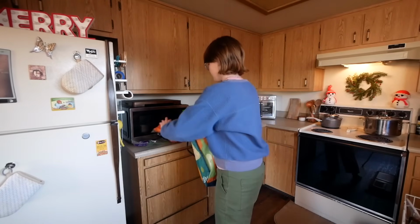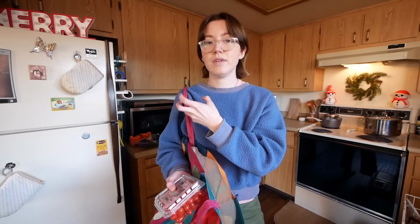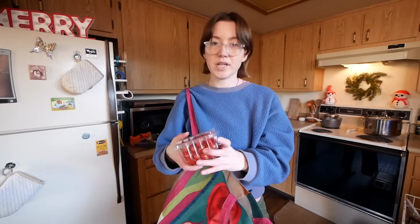I love having baby carrots for a snack. Also, after I eat something that gets stuck in my teeth, I like to have a carrot, and I feel like it kind of cleans it out for me. Does anyone relate? Also, I like to give them to my dog.